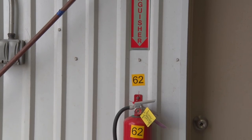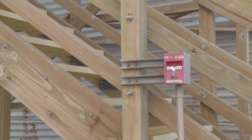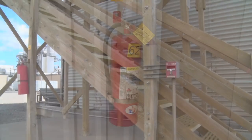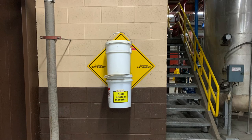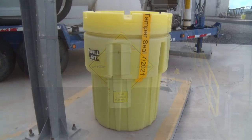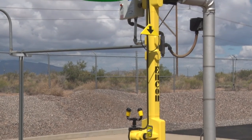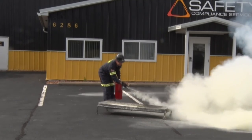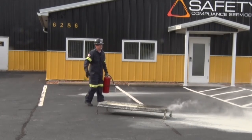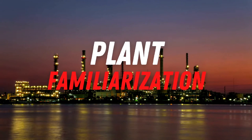Safety equipment is located throughout the facility. This includes fire alarm pole stations, fire extinguishers, first aid supplies, chemical and oil absorbents, chemical and oil spill kits, emergency showers, and eyewash stations. Be sure to locate the safety equipment near your work area in case they're needed in an emergency. Note, there is non-potable water only in the warehouse.